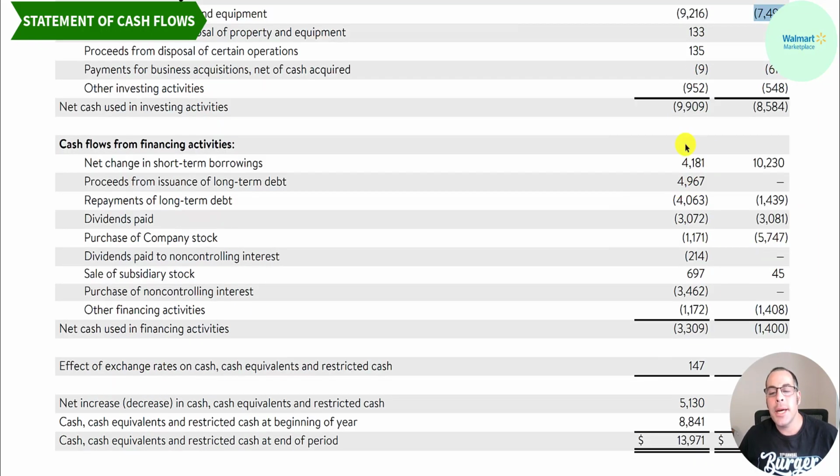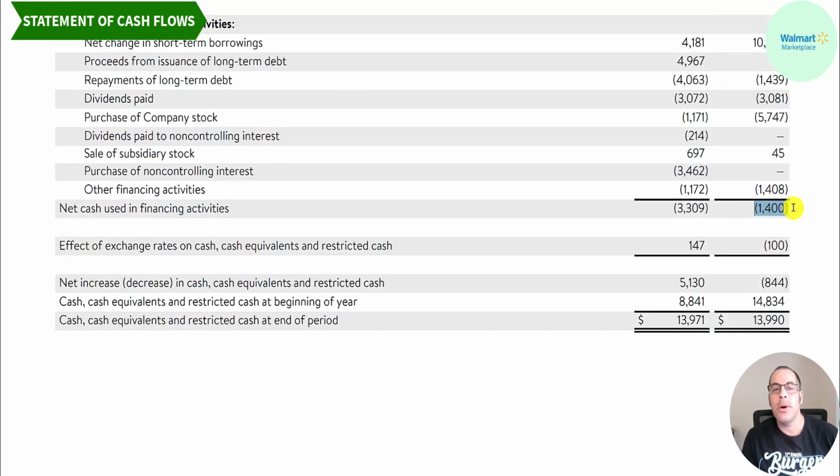In their financing section, they talk about debt, equity, and dividends. They borrowed $4.2 billion on short-term debt. They borrowed $5 billion on long-term debt. They paid back $4.1 billion on long-term debt. They paid over $3 billion in dividends to their investors. They bought back $1.2 billion of stock, but last year a lot more, $5.7 billion. And they purchased back the stock of the non-controlling interest. That was $3.5 billion. So they had a cash outflow of $3.3 billion in their financing section. Last year it was $1.4 billion.